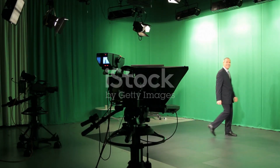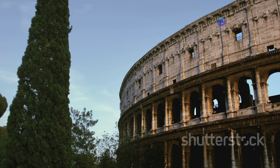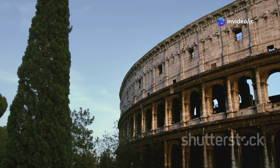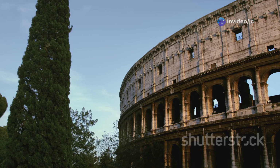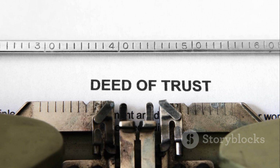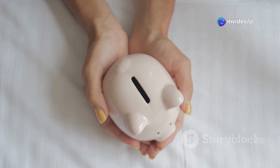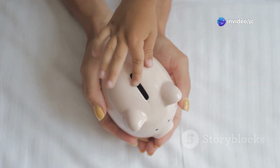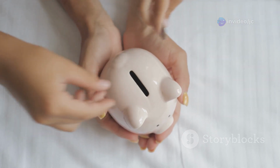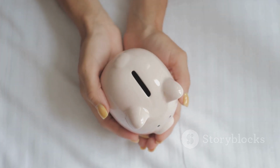Thank you for joining us on this journey through the world of trusts. From ancient Rome to modern-day asset protection, trusts have played a crucial role in managing and safeguarding assets. From revocable living trusts to charitable trusts and everything in between, there's a trust out there for almost every situation. So whether you're planning for your family's future, protecting your hard-earned assets, or just trying to ensure your cat gets its fair share of tuna, trusts can be a valuable tool in your financial arsenal.